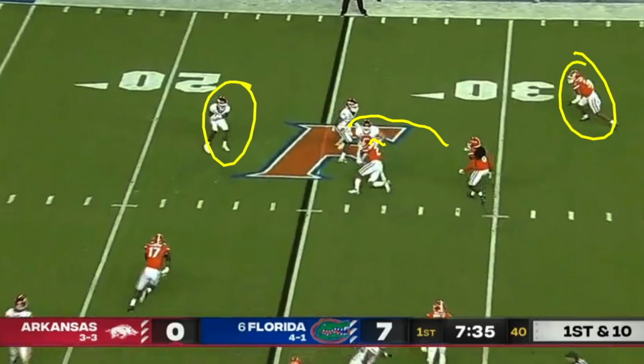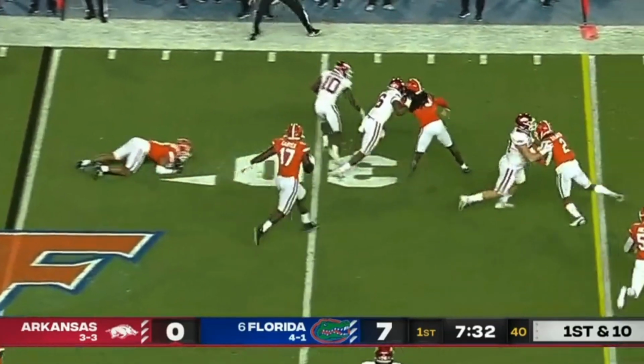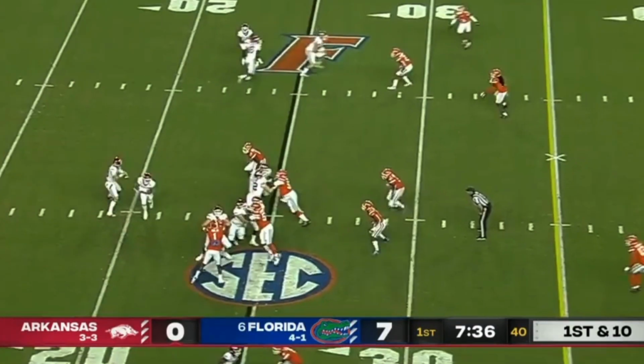And again, Marco should win this battle here. Marco's here. He should make this tackle. He does not make this tackle. And because of that, what should be a 3 or 4 yard gain becomes a first down. But one more time, all of this could be stopped.